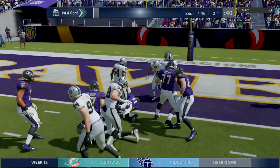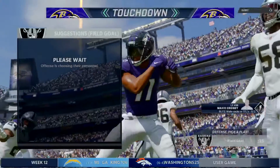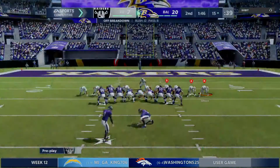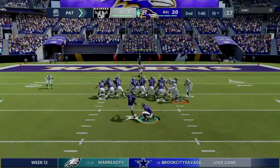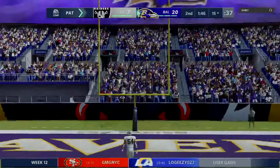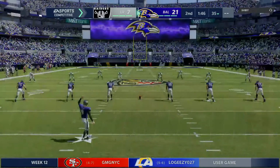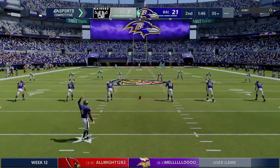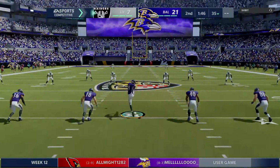And he'll take it into the end zone for a Ravens touchdown. J.K. Dobbins, his 11th touchdown of the year. And the Ravens will add on to their lead. It's good, and it is now 21-7. That's the score. Ravens 21. Raiders 7. Tucker now to kick it away following the touchdown.